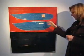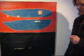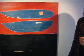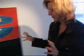where I discovered the palette knife, and using that as another intervention into the medium, which, again, I tend to like the surfaces or just the paint and trying more and more to get involved in the medium as the meaning.